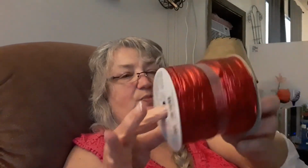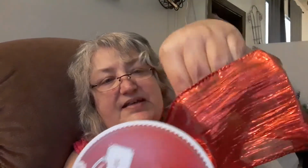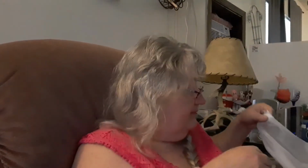And then for $2, I got this huge spool of red. It is 35 feet of red ribbon. It is the crinkle ribbon. It is kind of sort of see-through if you hold it up. But if you put your hand up against it, you're not really going to see your hand through it like most of it that's almost invisible.